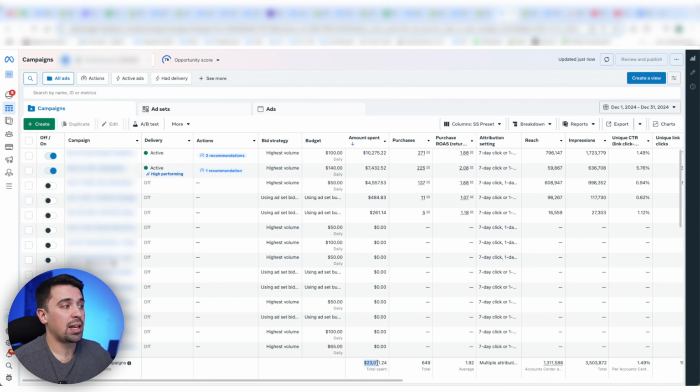We spent 23K at a 1.92. Okay, the break even, like I said, 1.6, 1.7. So we're slightly profitable now. 650 conversions. So for me, this is that tipping point. Okay, we've crossed over going from a new untrained ad account to now a trained ad account.